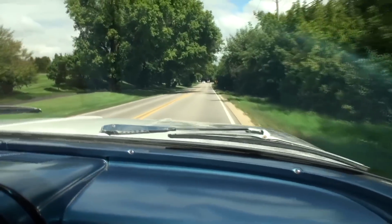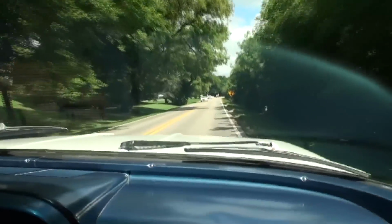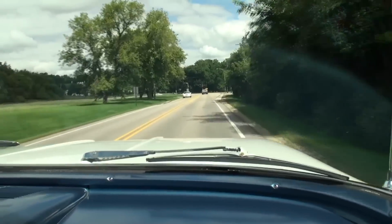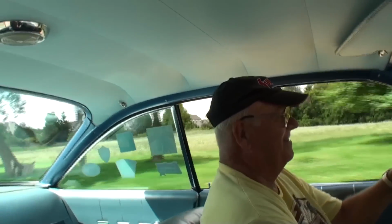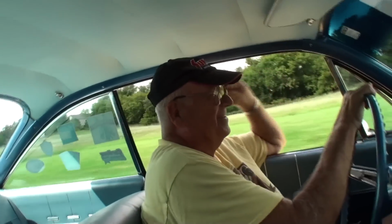Let's see if we give it some gas here. I love that little rubber. It's a growler. It's wonderful. That's about 5 gallons of gas right there. That's smiles to the gallon, by the way. Yeah. Smiles to the gallon.